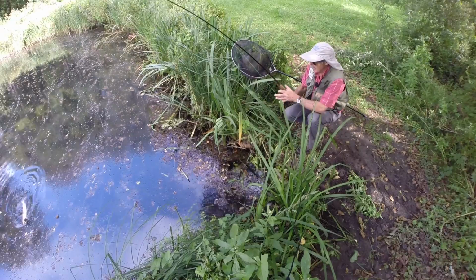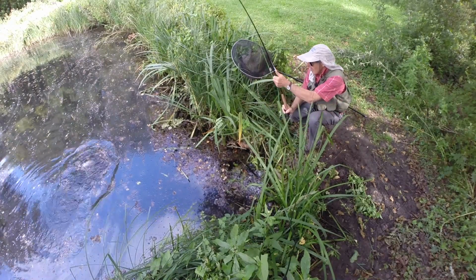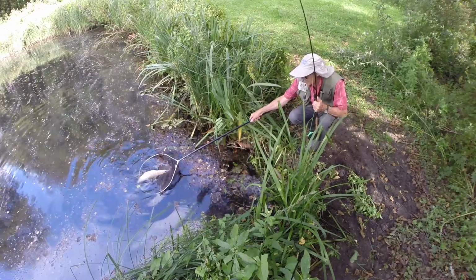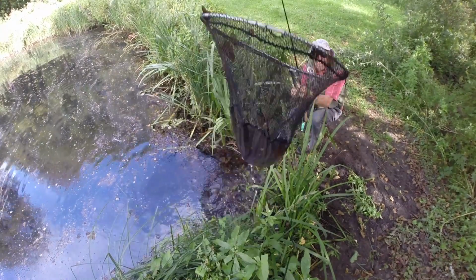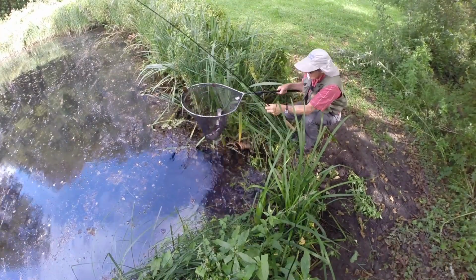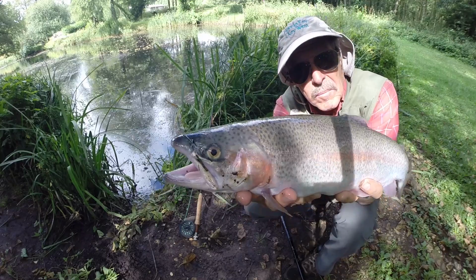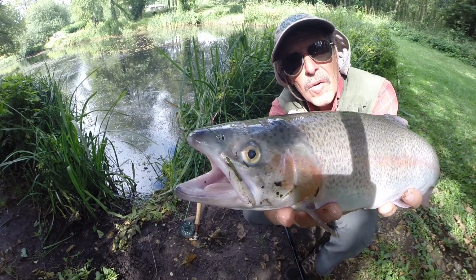Here he comes. Come on, Mr. Fish, in you come. It's a nice rainbow. Got him, boys, got him. There we go, nice rainbow trout. Wow, that didn't take too long. A very, very light coloured trout. And I'm kind of surprised I caught that, because being light coloured means it will probably be targeted by other fly anglers as well. But, beauty.